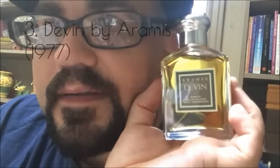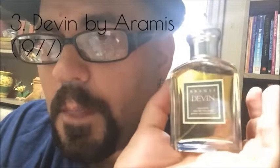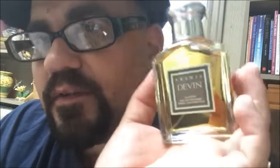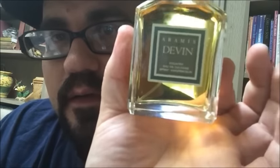Now let's check out Matt's number 3. Number 3, we have Aramis Devin. This is just perfect for the fall. This is pine, this is leather, this is spices. This came out in 1977. This is just amazing stuff. If you like Polo Green, I guarantee you that this is done 100 times better than Polo Green. So this for me beats Polo Green, and I used to love Polo Green. That's Aramis Devin. This is just a classic, 1977. Too bad it wasn't 1978, because that was my birth year, but oh well, it was born 1 year before me. So it's a classic.